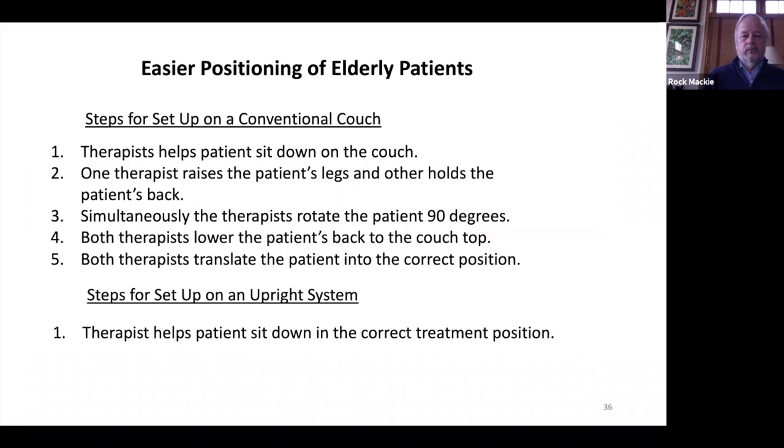Let's take a look at the ease of setup. These are the steps for the setup on a conventional couch for an elderly patient. There's two therapists involved. The therapist helps the patient sit down on the couch. If they're coming in a wheelchair, they're more often than not elevating the patient to help them sit up on the couch. Then one therapist raises the patient's legs, and of course the other one's holding the patient's back, otherwise the patient could easily tumble off the other side. Then simultaneously the therapists rotate the patient 90 degrees and put the feet down on top of the couch and lay down the patient's back on the couch top.